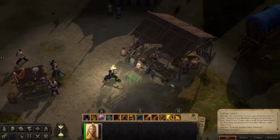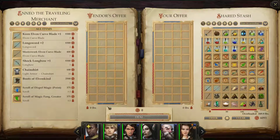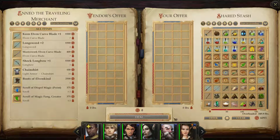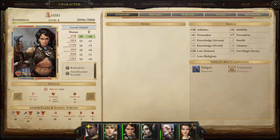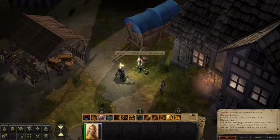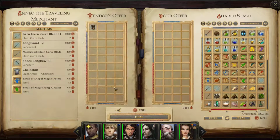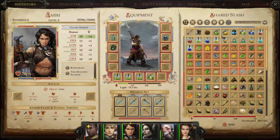Let's go check what the dwarf has for sale. Oh, let's go check what Enio has for sale. The Boots of Elvenkind for mobility checks. Might not be a bad idea to get a second mobile character. So I want to spend 2,500. Sure. Never know when that'll come in handy, for those dual and triple checks.